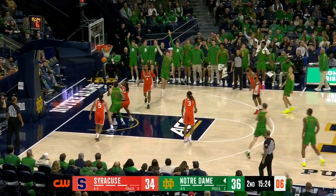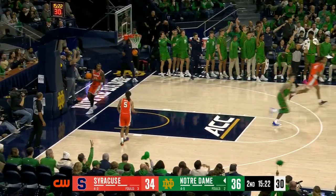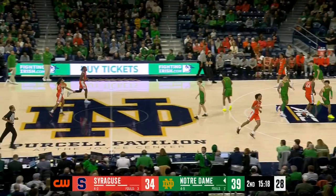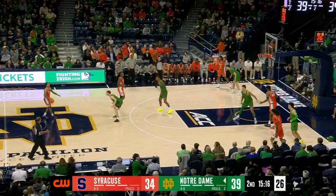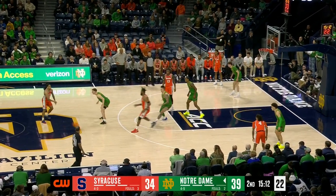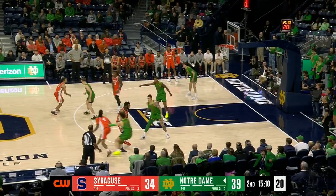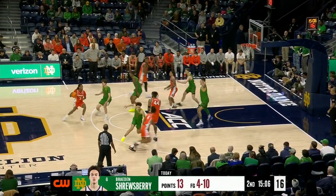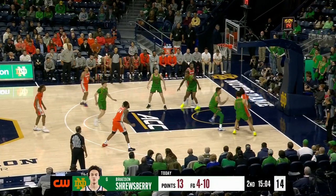Shrewsberry is open. That's a 3. And you saw Michael Shrewsberry basically saw Tae Davis, and he said to Braden Shrewsberry, come run that pick. And then what he did is he slipped. Tae Davis took 2 guys, gives Shrewsberry a wide open 3. 13 points for Braeden Shrewsberry, approaching his average of 15.2 per game.